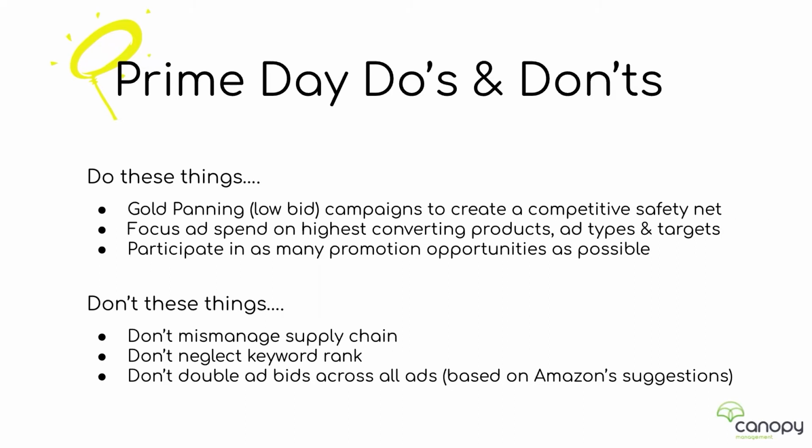Another obvious one, don't mismanage your supply chain. This Prime Day isn't the only one, but big shopping days are a great opportunity for sellers to make miscalculations with regard to restock. So it's a time that you should absolutely be more conscientious about what's going on.